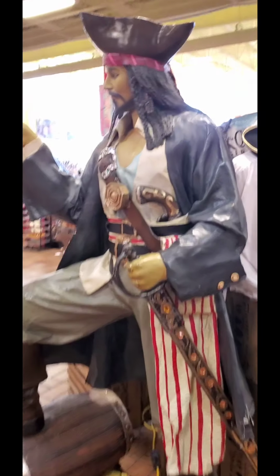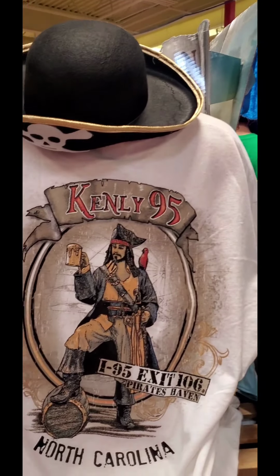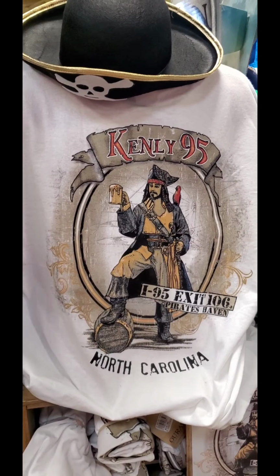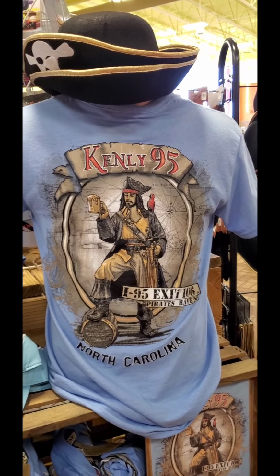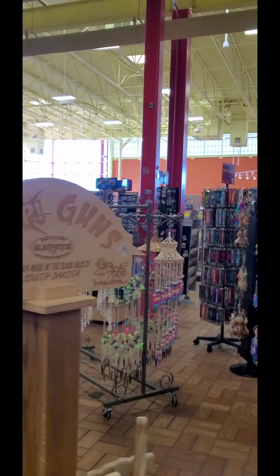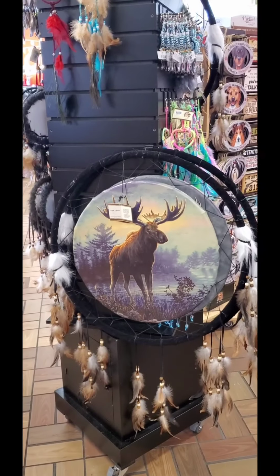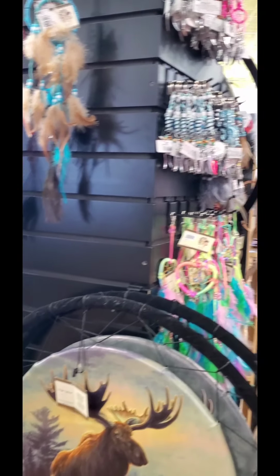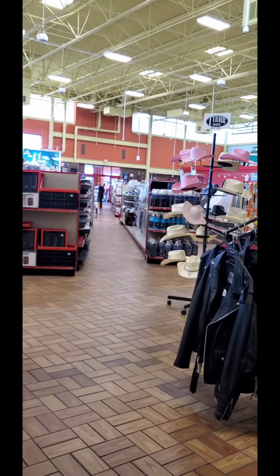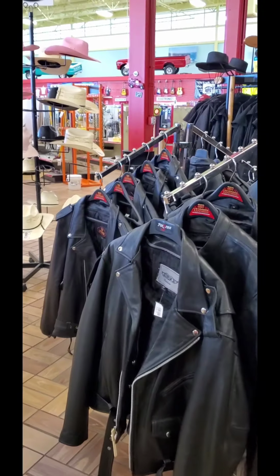Sure, what this is. Halloween. And a bunch of Kinley 95 North Carolina shirts. And then there's some more stuff that kind of looks like it belongs out in Montana. Oh, yeah, and it looks like they got biker gear in here too.